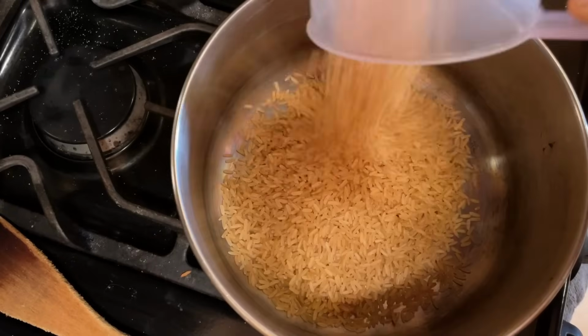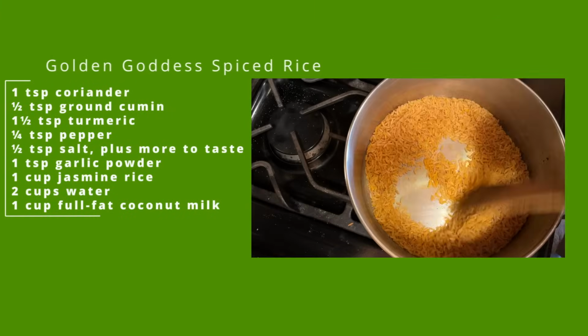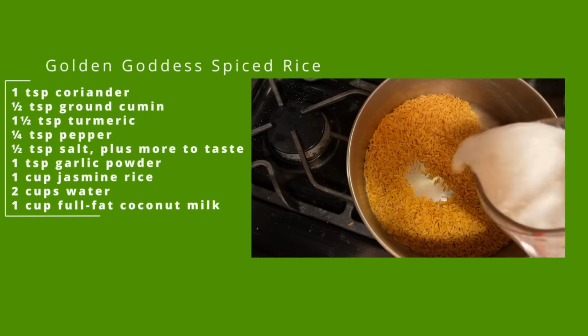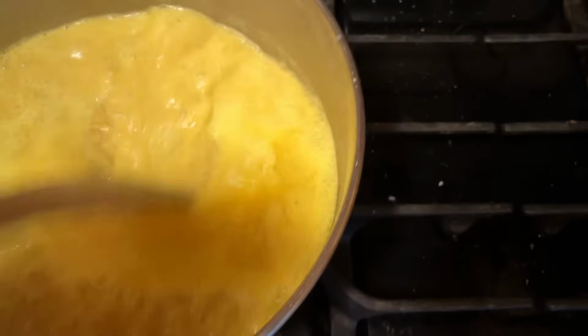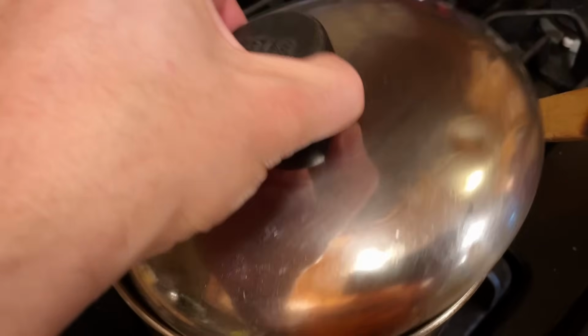But as for these dishes, you toss the rice and spices together and let that toast for a few minutes. And then you add water and coconut milk and bring it to a boil. So in theory, both these things are gonna be cooking together. So it should be simple enough.